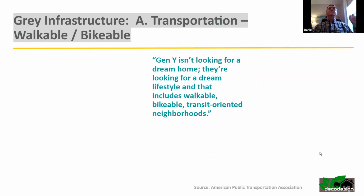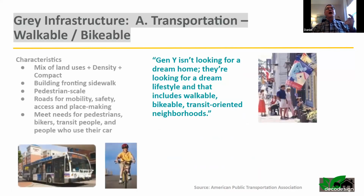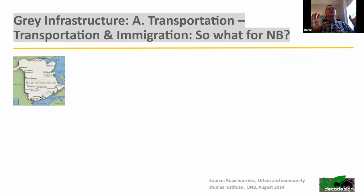So we have a lot of room for improvement for our subdivision if we want to make it more walkable and bikeable. Okay, now, when we are thinking about Generation Y, they are looking for a dream home. It's what research showed. They're looking for a dream lifestyle, and that includes walkable, bikeable, transit-oriented neighborhoods. And we're talking here about mixed land uses, higher density, more compact buildings fronting the sidewalk, pedestrian-scale roads for mobility, safety, access, and placemaking, and also meeting the needs of pedestrians, bikers, transit people, and people who use their car.